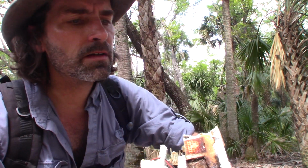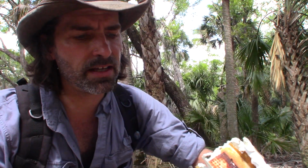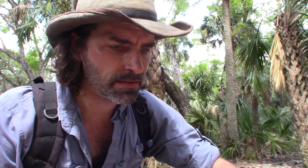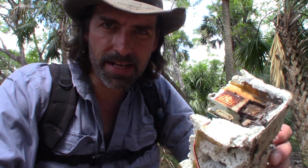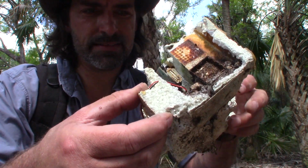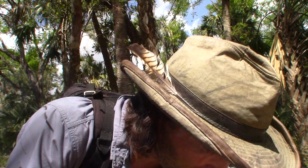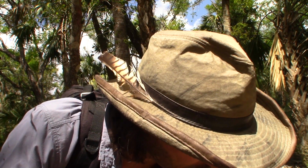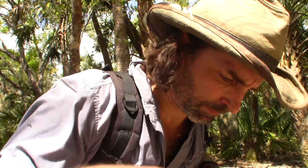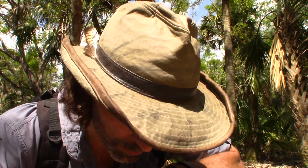Oh, there he is. See that tail? Did you see the tail? I don't know where he went. I don't want to get hit by this guy. Ha! That scared me. He definitely crawled on my hand.